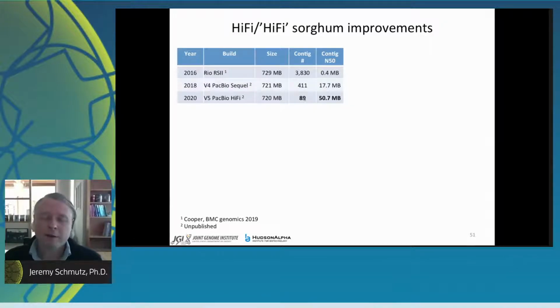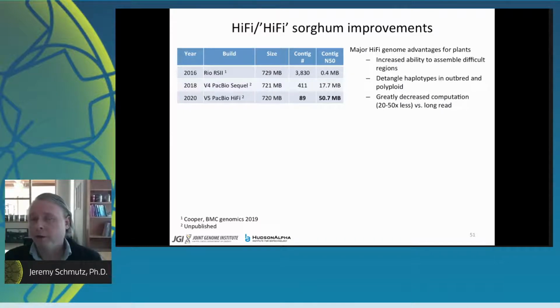So this is a recent version of our reference. Again, same genome, 89 contigs, 50 megabase N50, integrated with HiC, looking like a really nice genome. So the major HiFi genome advantage for plants is increased ability to assemble difficult and repetitive regions, detangle haplotypes in outbred and polyploids, which I'll tell you a little bit about in a second, and also greatly decreased computation. This cannot in any way be emphasized enough. This allows us to run multiple versions, multiple assemblies, evaluate the results, and really optimize it for an individual organism and produce high quality, accurate consensus sequence and accurate assemblies out the other side.